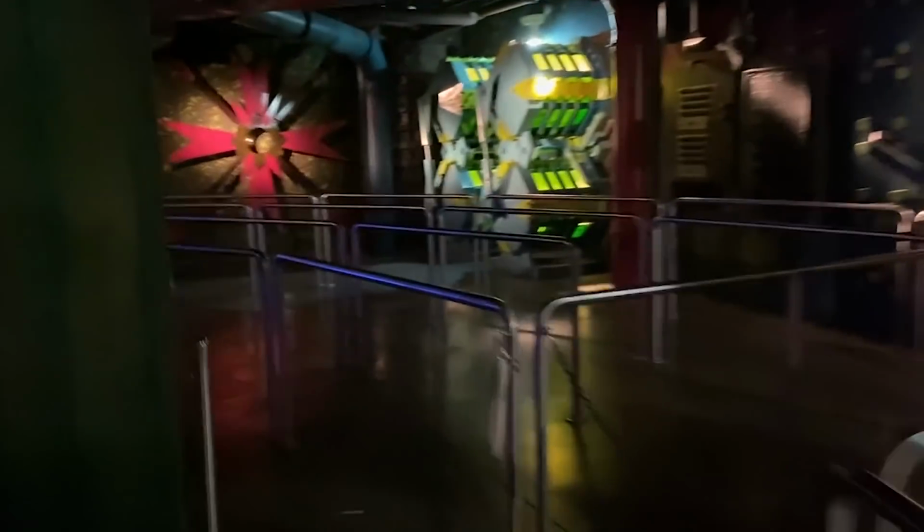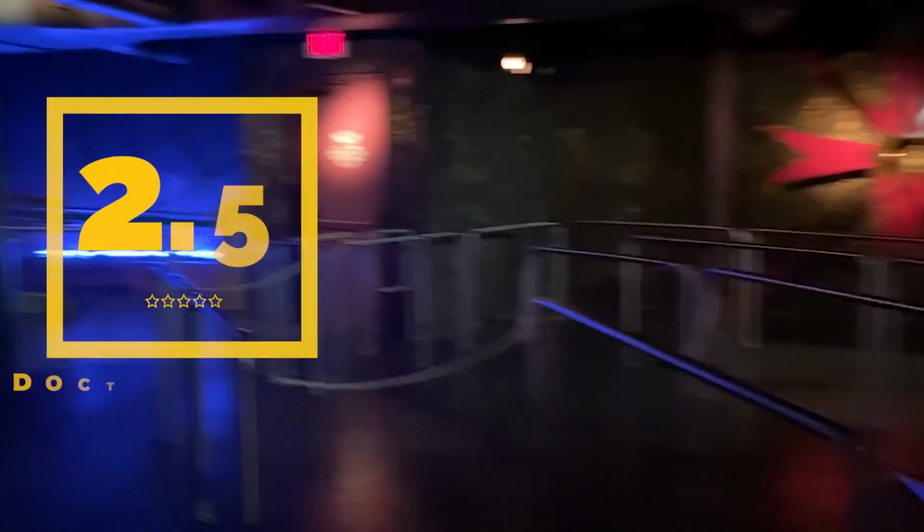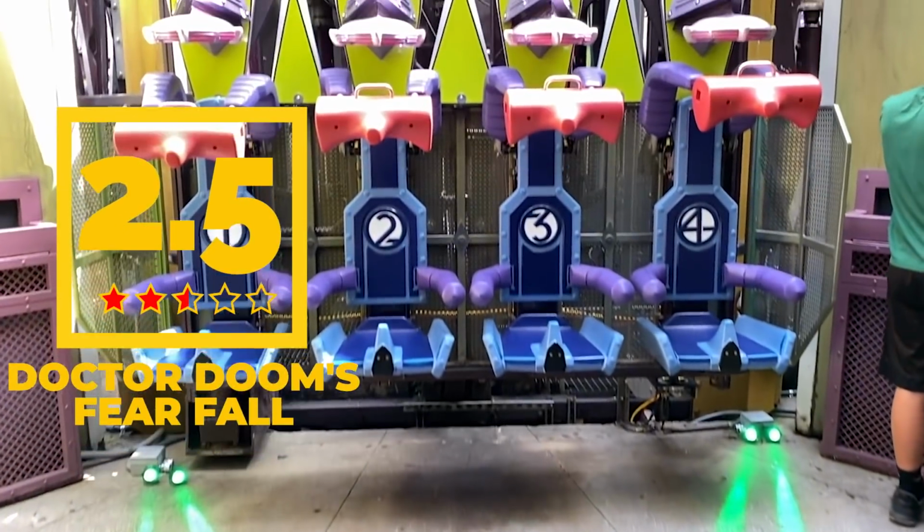It does have Express Pass, so if you see it has a long line and you have Express, might as well use that. For me, it's about a 2.5 on the Molly Must Ride scale. It's fun, and I enjoy it when I ride, but definitely don't prioritize this one.